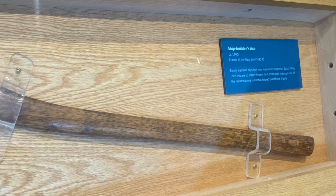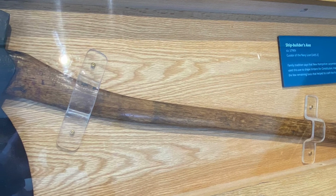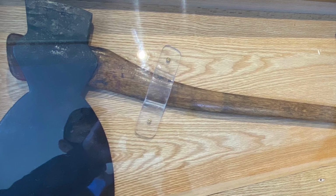Family tradition says that New Hampshire carpenter John Sibley used this axe to shape timbers for the Constitution, making it one of the few remaining tools that helped to craft the ship.